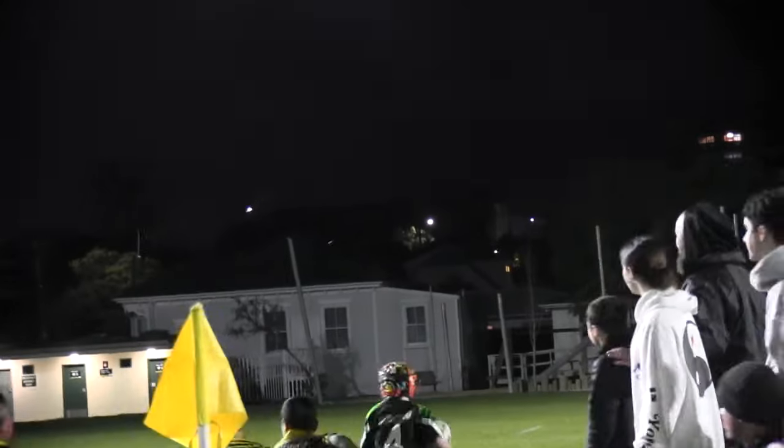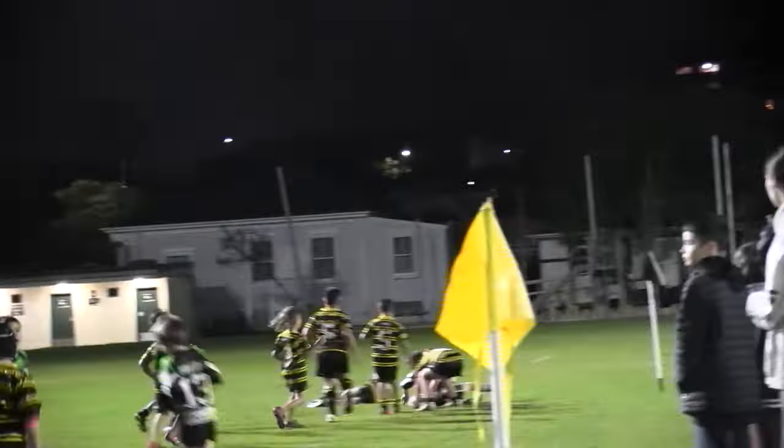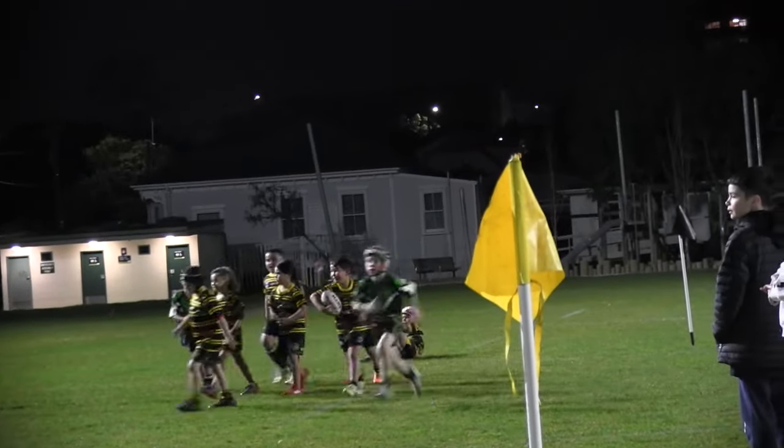There's number four down the right hand side, scoots away down to the try line, brings it back. There's another try. It's two each. Never mind.